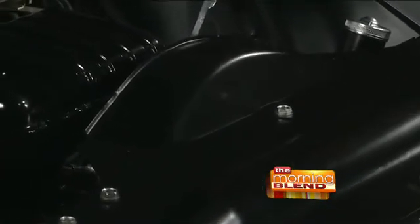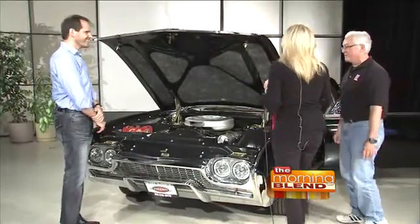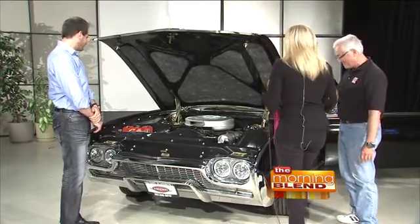And Gene, you're a big fan of the window bag. Love the window bag for the windshield washer fluid. That is amazing, and that's all original too. It's amazing what these guys did to make this thing, down to every detail.